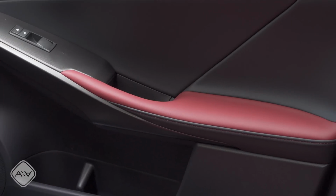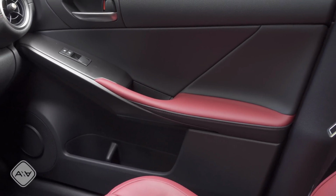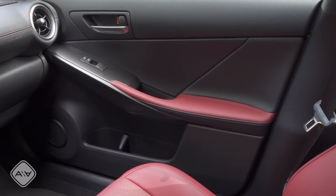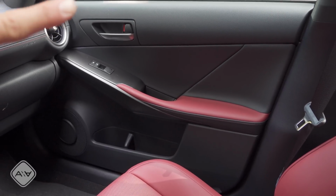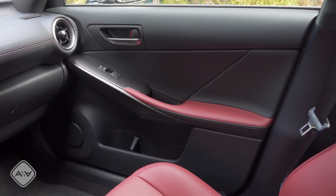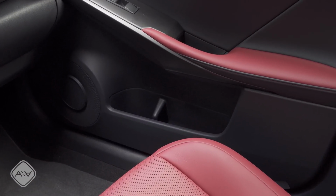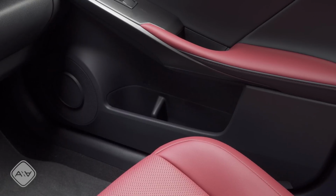The front doors are made from a variety of different materials. We have the same upholstery that we found on the seats right there in red with some contrasting stitching. And then we have some soft touch plastics for the upper section of the door, injection molded plastics right there at the top, and then harder injection molded plastics down there at the bottom of the door, basically the same as we find in the rest of the luxury competition. And then we have some large bottle holders down there at the bottom by that speaker grill.